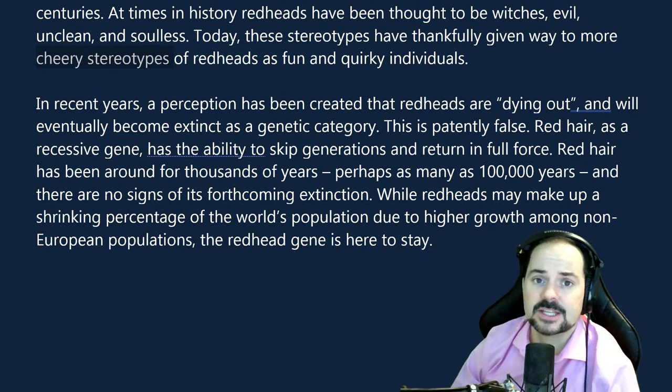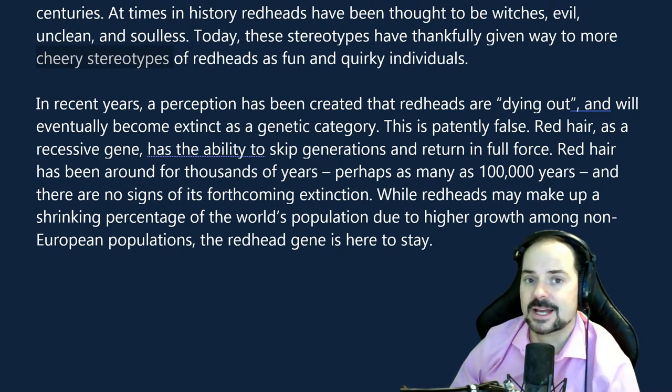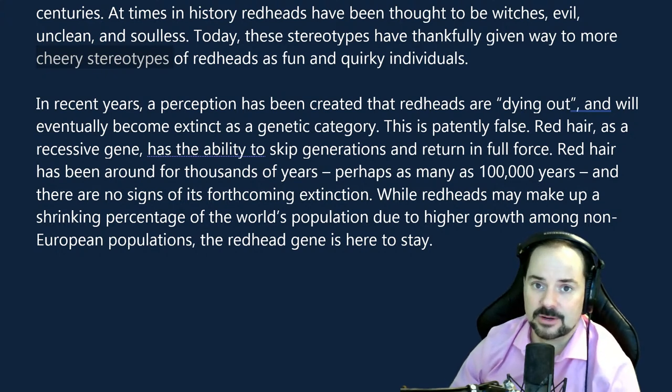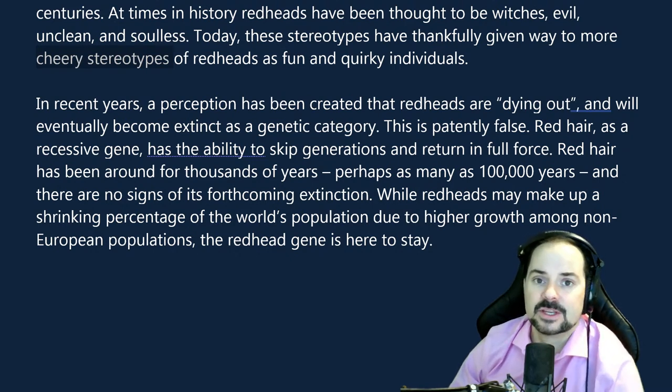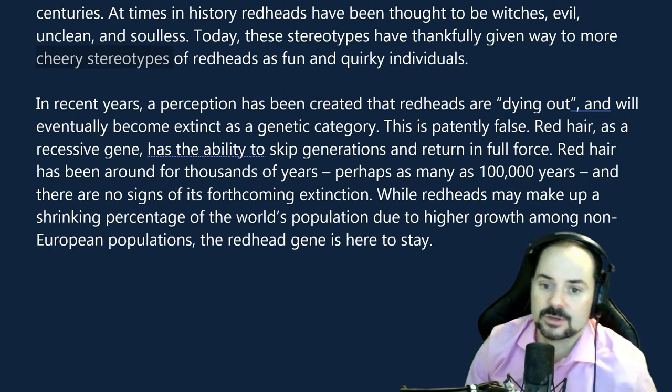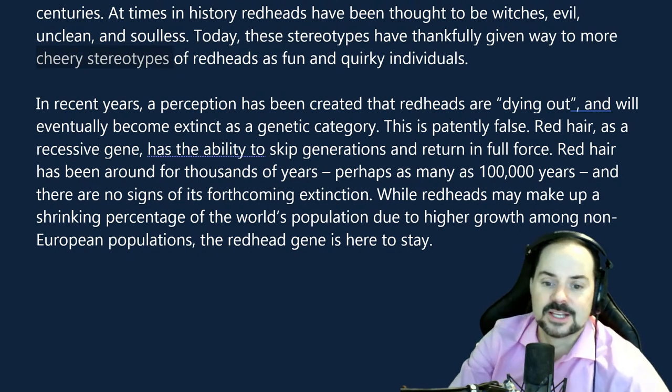And in this case, if you were to reread it, you would discover that the conclusion is about this idea that redheads are disappearing in the world. But the author is saying that this is not actually the case. It's just that they seem to be relatively fewer in numbers, but they're not disappearing. They've been around for a long time, and they will be around for a long time. So that's what it says.